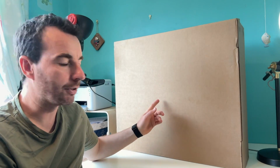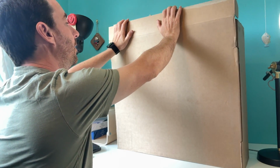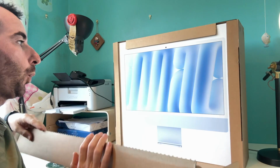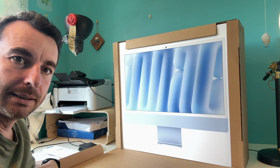I ordered this on Thursday. It's Saturday. It's here, and it was here yesterday, but it was not easy. So we'll go into that. We'll open the box, we'll see what's there, and we'll start to get this all set up. Let's get this box open.